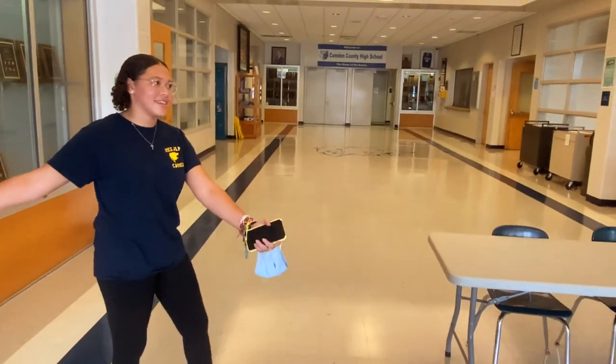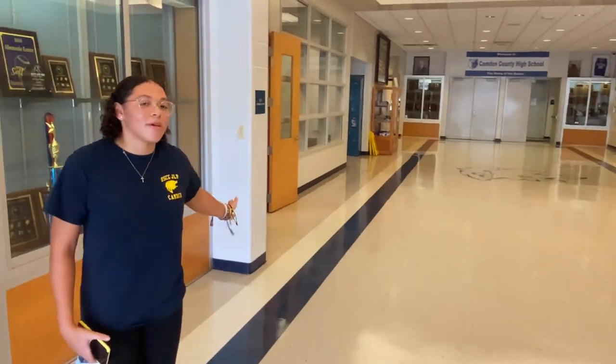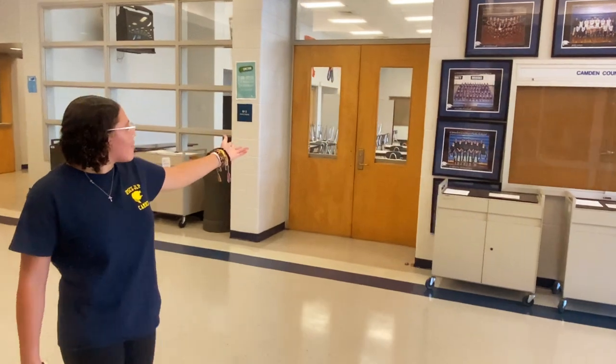So, as soon as you walk in, you have the main front doors into this big lobby. To our left, we have our main office. It's where you go in and when you're checking in. If you have any questions, our principal's offices are down here, and it's where our wonderful ladies work in the office. To my left, your right, we have the cafeteria.